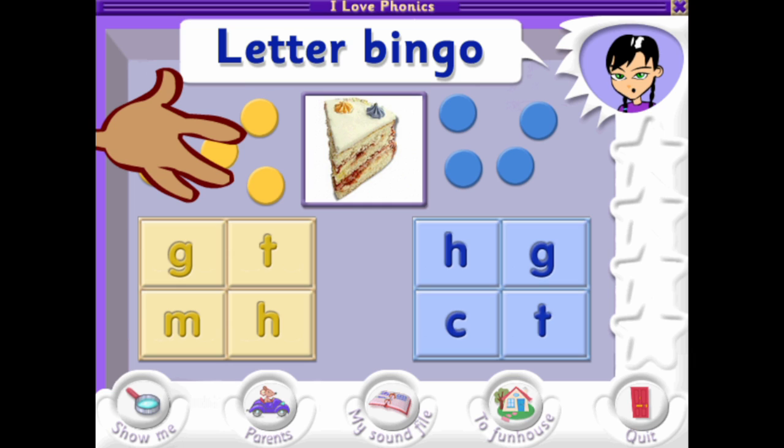Cover the letter sound on your card that comes at the beginning of the word... cake. That's the one! And look! You won your first star! Eek! You're doing so well!